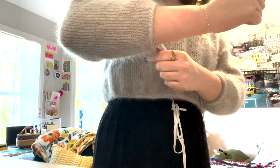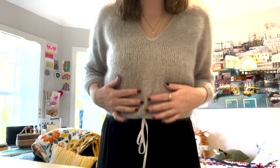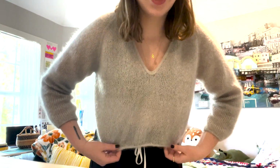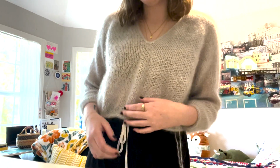Still got all my ends. They're woven in, I just don't cut them till after I block. So this is pre-blocking, and I'm gonna go block it now. It's so soft.